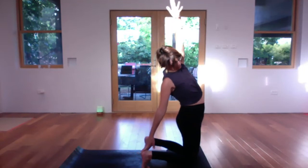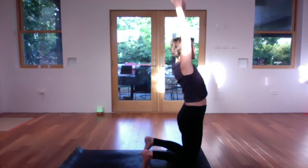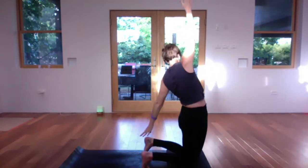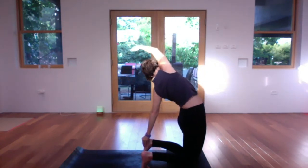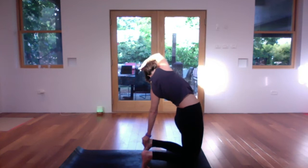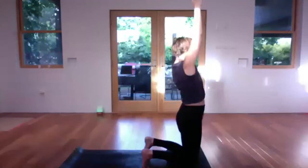Good. Back up through center. Biceps touch the ears, palms touch. Breathing out over to the left. Left hand to left heel. Hips reach forward. Right arm reaches over the ear. Look down at your left heel. Good. Back around to center.